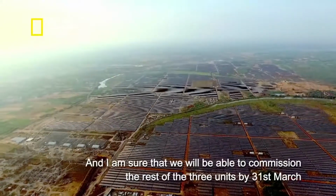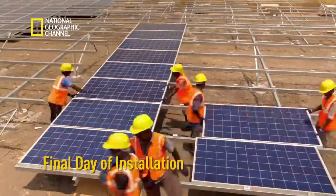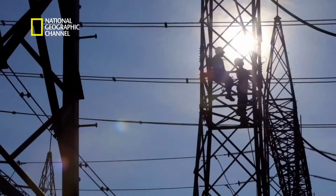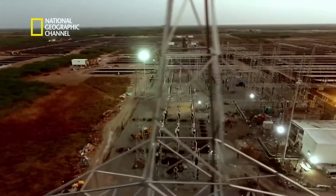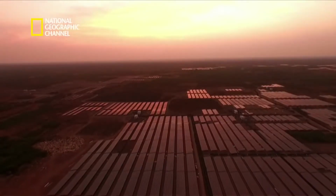It's the morning of March 31st, and the team at Kamudi are still putting modules on structures, while engineers rush about checking these modules and making sure they are working. 360 megawatts is already being evacuated to the grid, and the remaining would flow out as soon as the state grid gets ready to receive it.